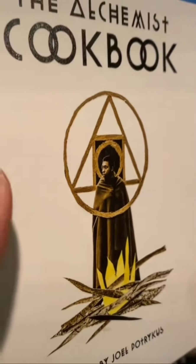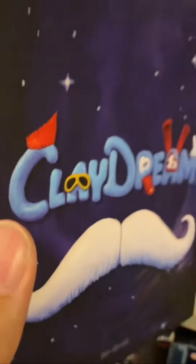And let's finish off with a couple more Oscilloscope Laboratories releases. Here's The Alchemist Cookbook going right next to the Alien franchise. And Clay Dreams review coming soon. Right now it's nestled by Clerks.